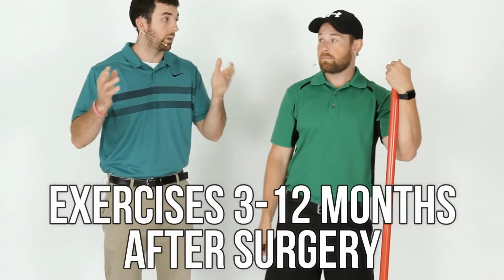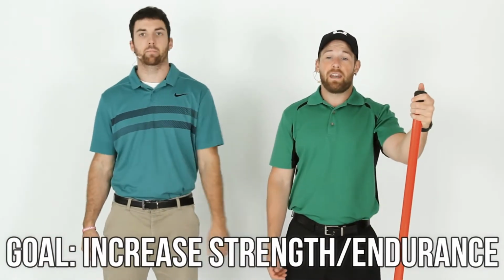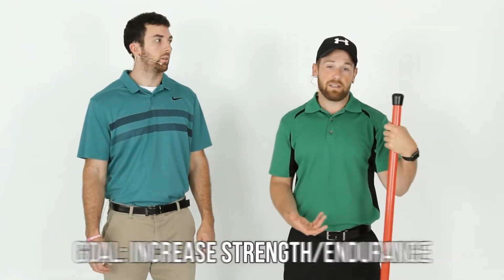Boy, that's a big gap, but at this point, you should be almost back to normal. You should be by now. You're feeling pretty good. What's the goal in this phase? The goal in this phase is to increase your strength and endurance to be back to normal and to decrease any fall risks you may have.